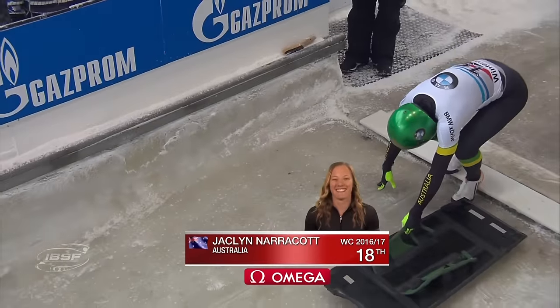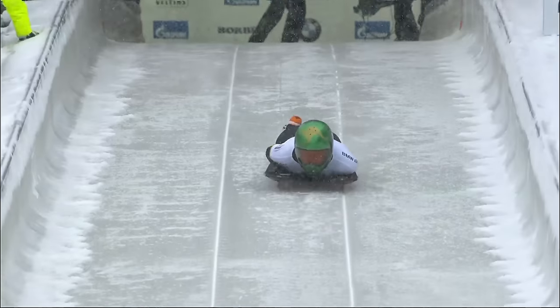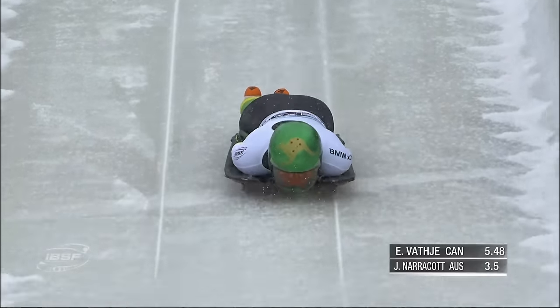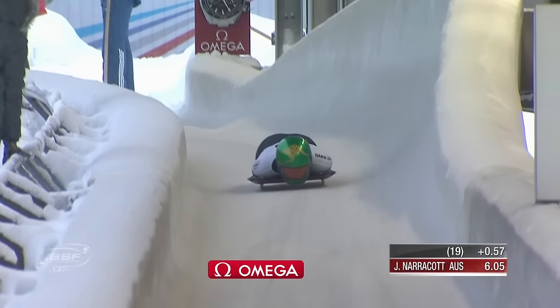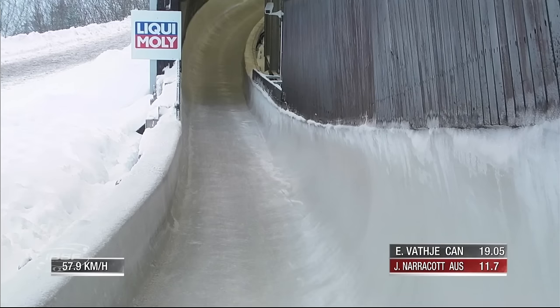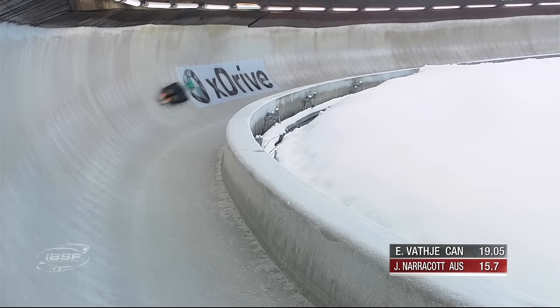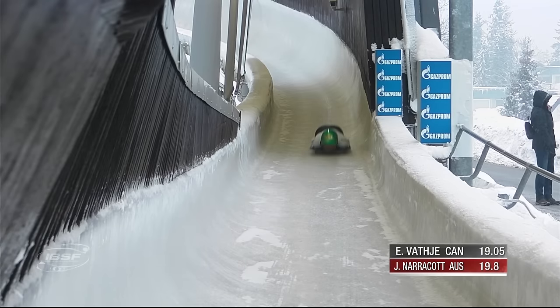Jacqueline Narricot of Australia next up, 19th slider. Let's see what she can produce. Jackie also unfortunately getting the snowfall groove, and she'll be having a start with a 6.05. Oh, you just hate to see that. She is a faster athlete than that for sure. And only 57.9 kilometers an hour. It's not the type of velocity that you want to see. All these ladies are faster at the start, typically.